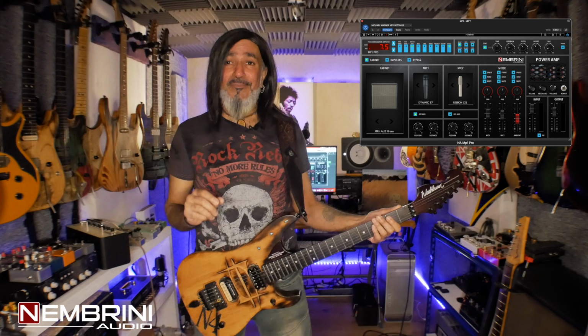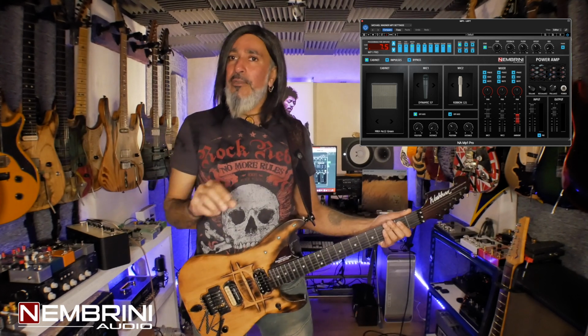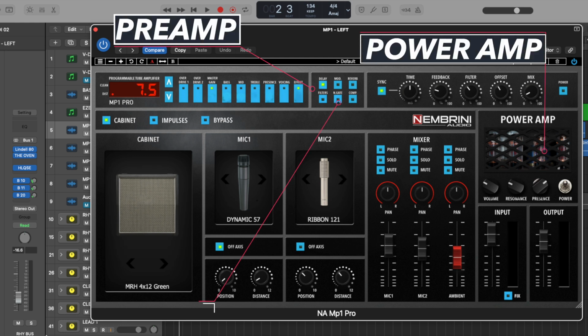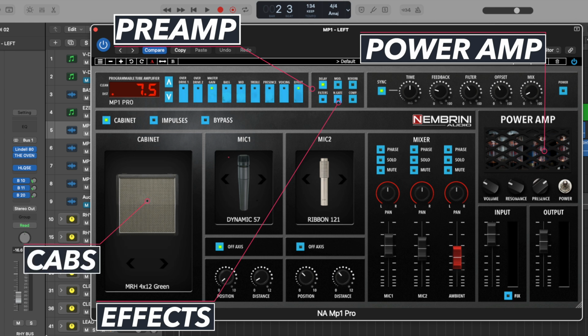Nembrini have done such an incredible job of modeling this one, and it's not just the preamp that they give you in the plugin. It's the preamp, a power amp section, effects, so you get delay, reverb, a gate, filters, so you can tighten up low end and stuff like that, modulation, so you can add some chorus. The plugin also includes cab simulation and mic simulation as well, so you can change the microphones, change the positions a little bit. You can even load your own impulse responses into it as well.